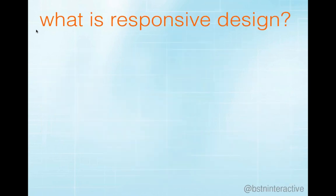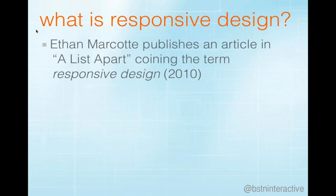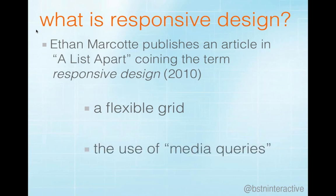So first of all, what is responsive design? Many of you may or may not know that almost 3 years ago now, a gentleman by the name of Ethan Marcotte published an article in A List Apart, and in that article, he coined the term responsive design. Ethan discussed many things about responsive design and what it really entailed, but really there are two foundational concepts involved around responsive design that he brought to the forefront. The first one was what was known as a flexible grid, and the second one is the use of what are called media queries.